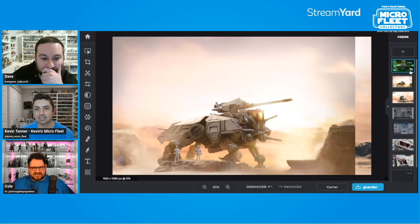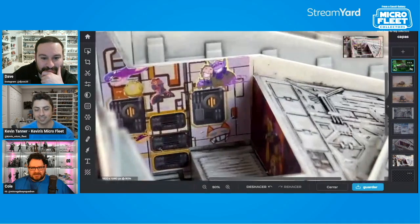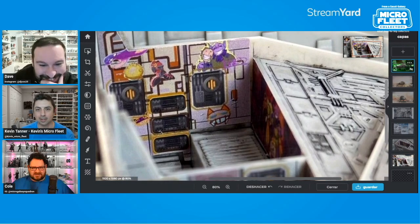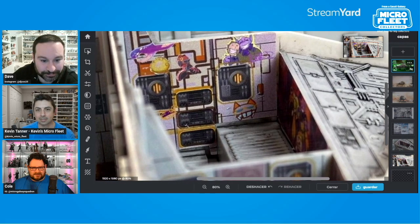So look at this. This was the craziest thing about that display. They freaking docked Y-wings on the side of the ship. I know. That's amazing. Are those the stickers? The decals are so cool. All of Sabine's artwork looks amazing. Yeah, that was a nice touch for Sabine's room.